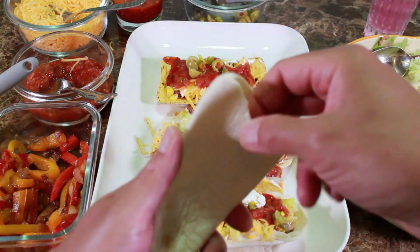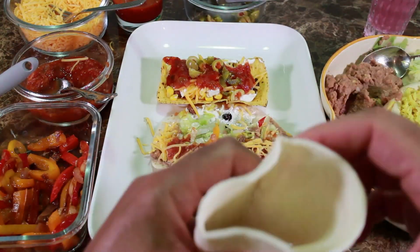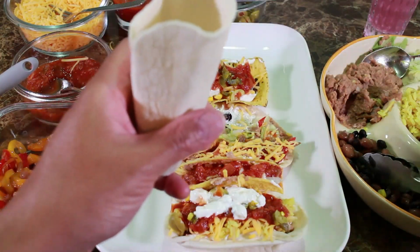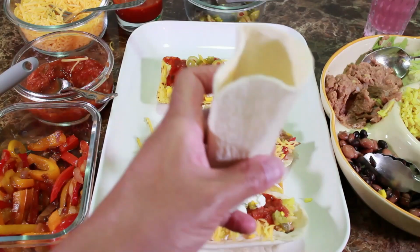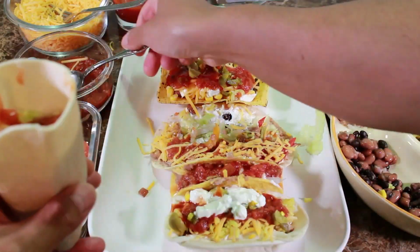And in this corner, we have our soft taco pocket. Out of the five tacos we have here, which one or ones do you think will pass our taco shell test?